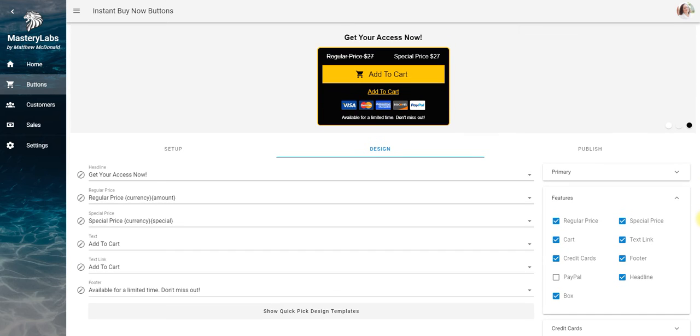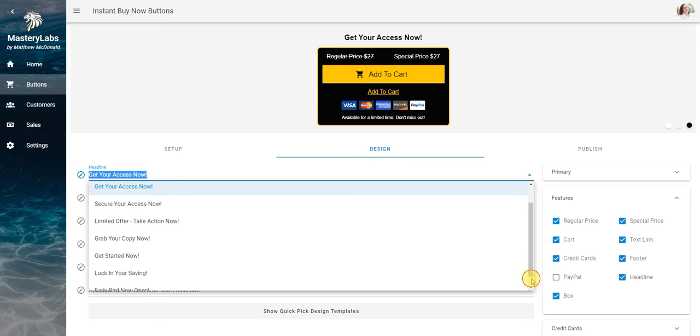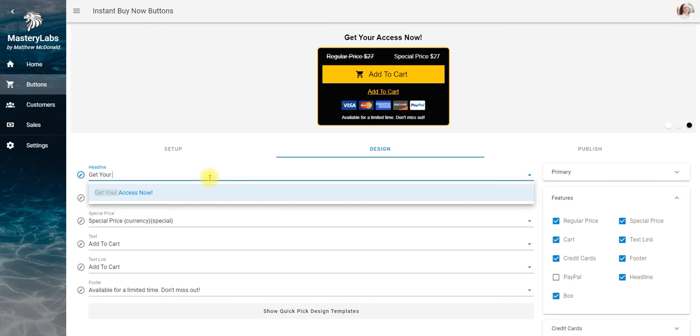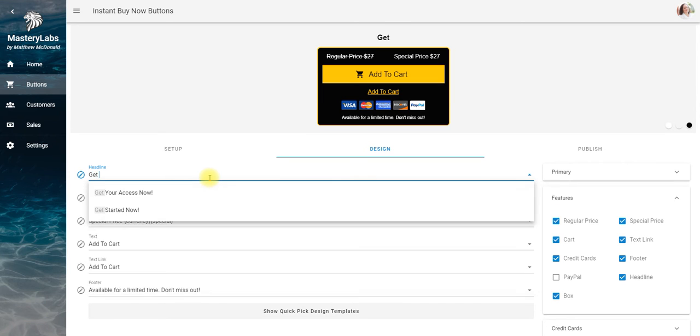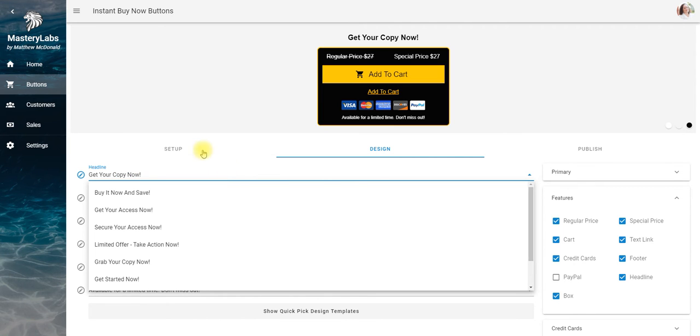All right, so here you can edit all of these. Here's your headline, get your access now. You can see that there are different headlines that are already set up in the plugin. If I wanted to use something different, so let's say get your copy now, then I could type that in.